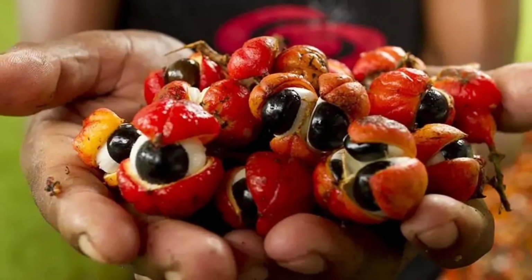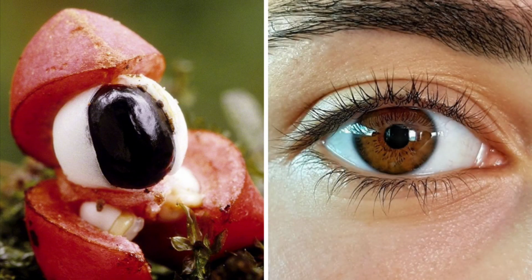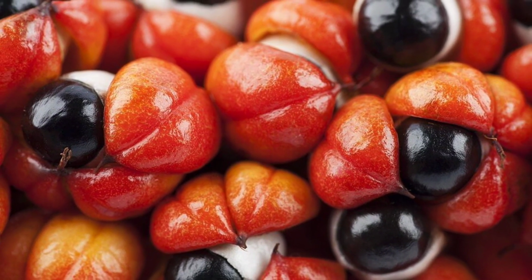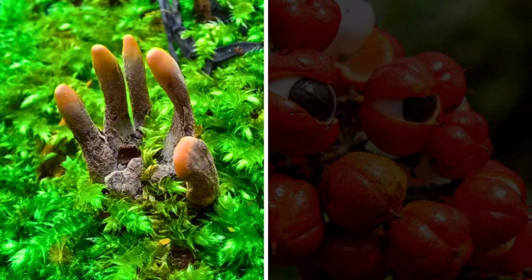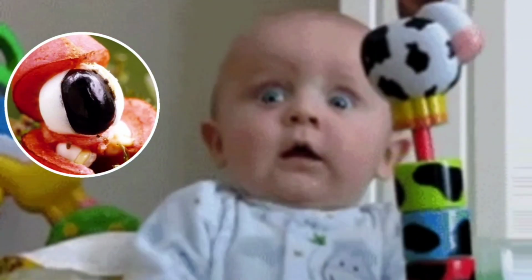Guaraná seeds are dark and surrounded by a white aril, which gives them a peculiar appearance that is very reminiscent of a human eye, a feature that has fascinated people for centuries and is present in various indigenous legends and myths about the origin of the plant. Similar to the case of the dead man's fingers fungus, coming across a plant full of eyes like this at night in some forest out there doesn't sound like a very nice idea, right?